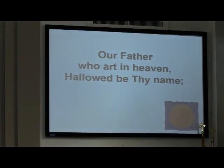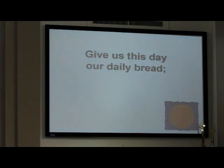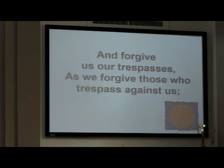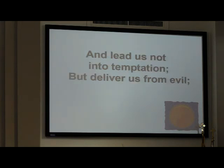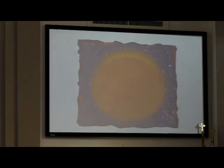Our Father, who art in heaven, hallowed be thy name. Thy kingdom come, thy will be done, on earth as it is in heaven. Give us this day our daily bread, and forgive us our trespasses, as we forgive those who trespass against us. And lead us not into temptation, but deliver us from evil. For thine is the kingdom, and the power, and the glory, forever and ever. Amen.